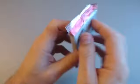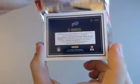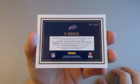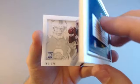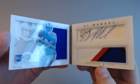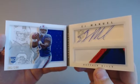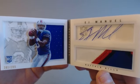All right, guys. Booklet number two. Who is it going to be? Spectra is 11 breaks away, so about an hour. Hang tight. EJ, old EJ Manuel. Look at Buffalo. 281 of 299. It'll be a four-color patch. Nice patch, right in between the numbers. EJ Manuel rookie autograph. Sweet. Beautiful.